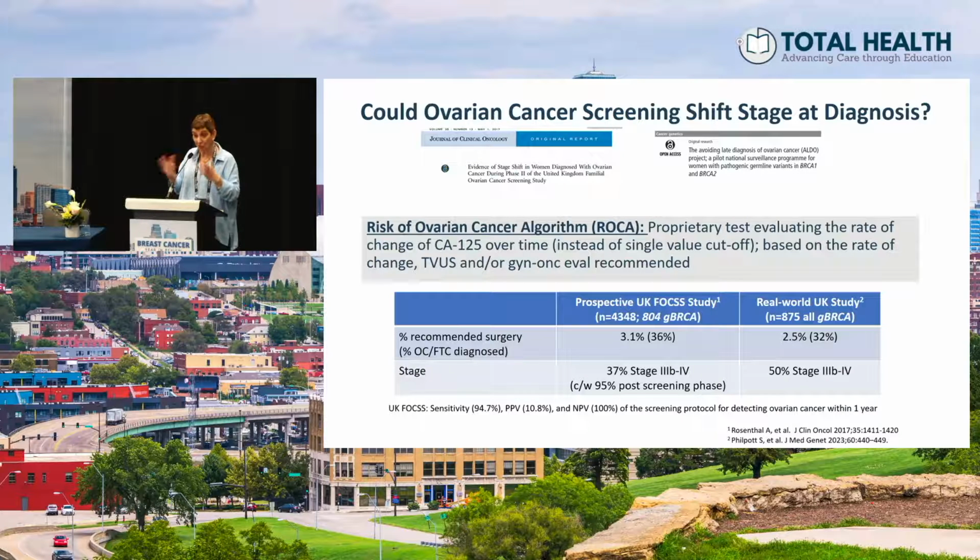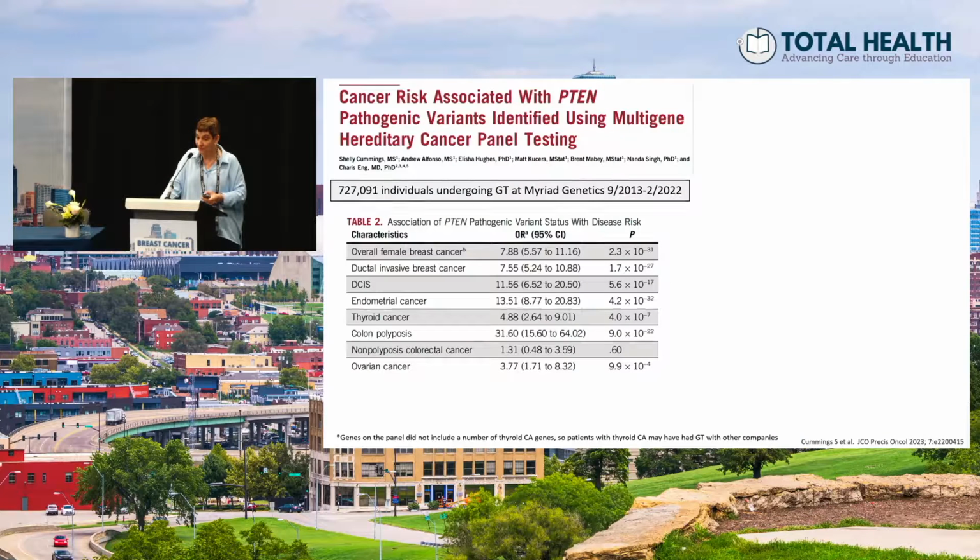It's a little hard to get ROCA testing outside of a study, although I'm sure it's available somehow. I don't know if others know how you can access this, but it seems like a more accurate way to evaluate this.